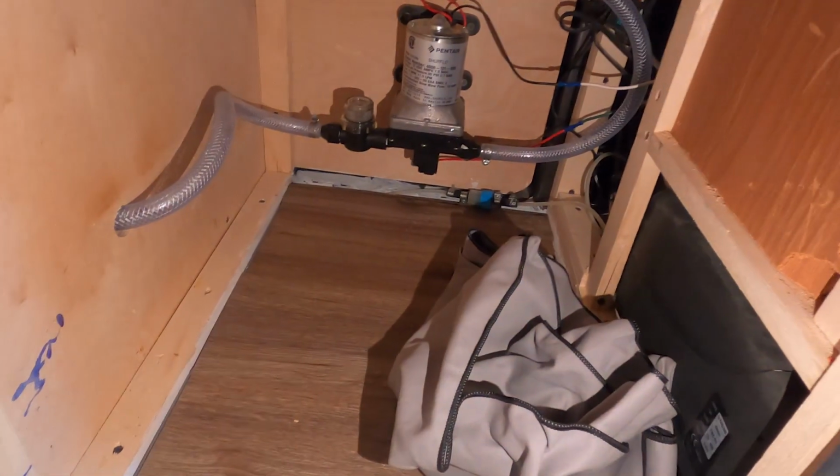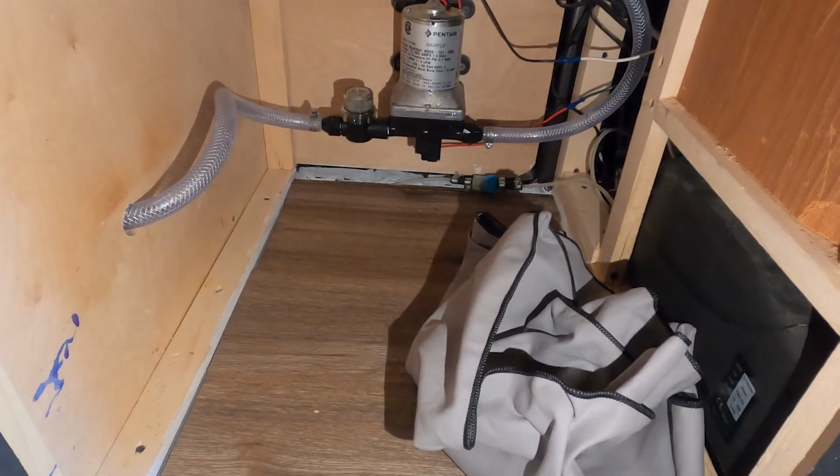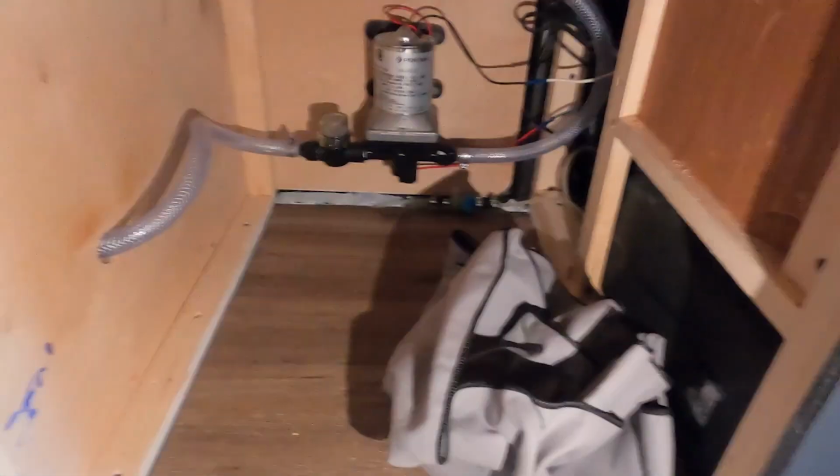So right now we have water all over the campervan, and we didn't know.